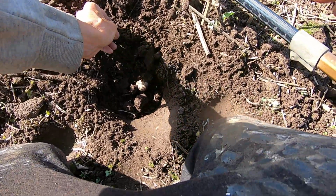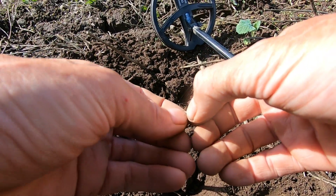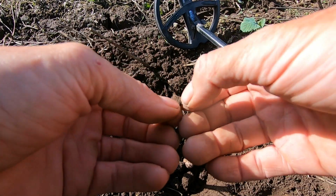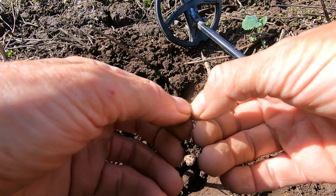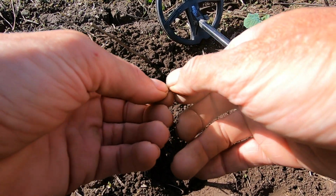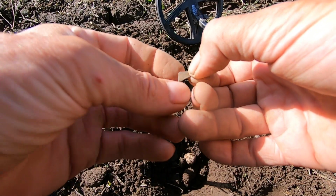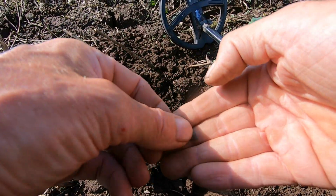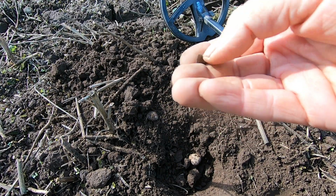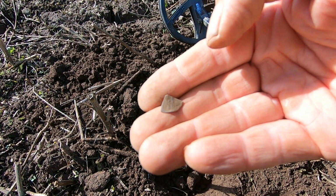Next up, looks like a cut quarter. Yeah, it's definitely a cut quarter, that. Working the little 9-inch coil today, 9-inch X35, 16.8 kilohertz. I can't see what it is. You're not missing much when you're finding these little things. On to the next.